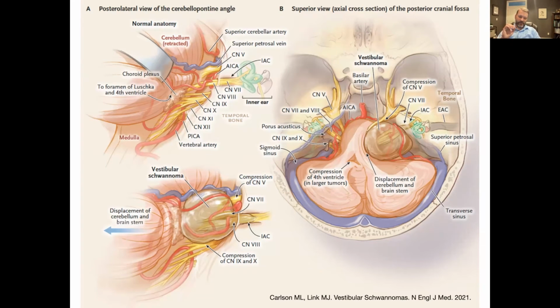So some part of the anatomy that's relevant to discuss is the fact that the ICA loop gives off the labyrinthine artery. The labyrinthine artery is basically the primary artery, and some people would say the only artery, that supplies the critical blood supply to the inner ear. And so compression, stretch, or vasospasm can result in hearing loss.